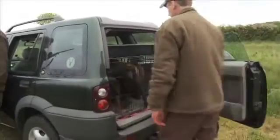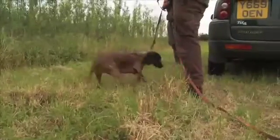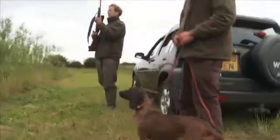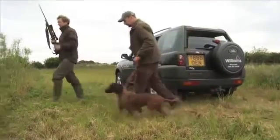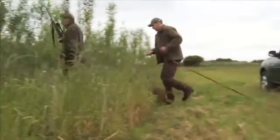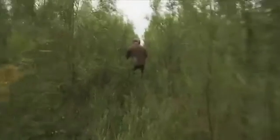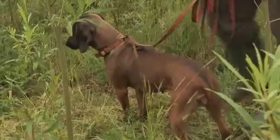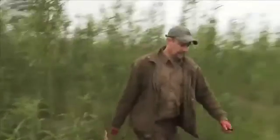Just to make sure we find the animal, Pete takes his Bavarian mountain hound with him. Note the dog is on a leash, the continental style of deer tracking. Let me cast the dog on from there. Okay, so if I follow you, because you had the best idea where the deer was. Bad news for the dog, good news for me. The buck is lying where I shot it. Pete soon grallochs it and brings it back to the car.